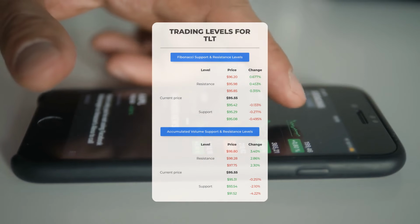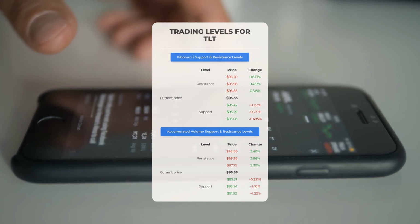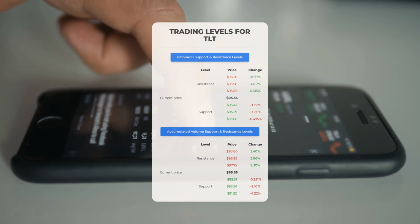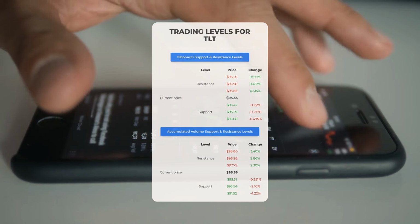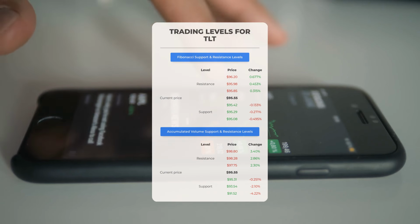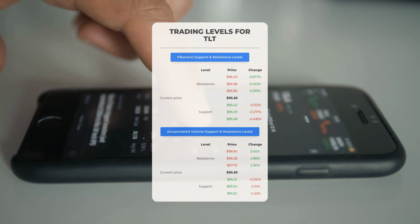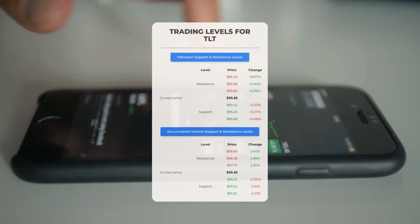Now let's discuss some potential day trading levels for iShares 20-plus year Treasury Bond. In case of an upward trend, the first resistance level for iShares 20-plus year Treasury Bond is at $97.75. If you don't own any shares, you may want to wait for this level to be breached before entering a position. For those already holding the stock, this could be a level to consider for swing trading.